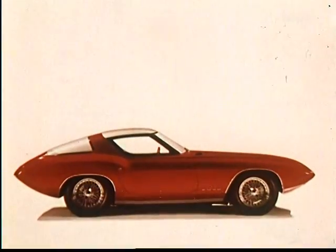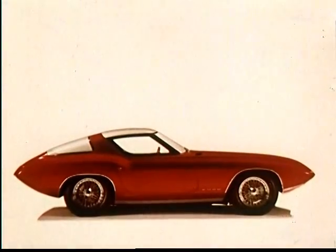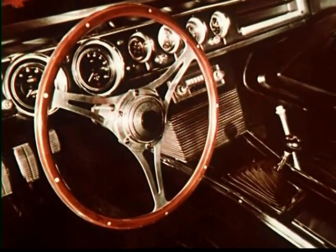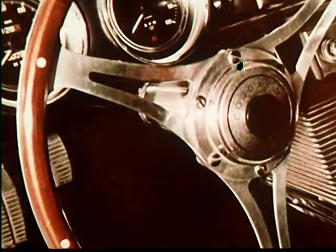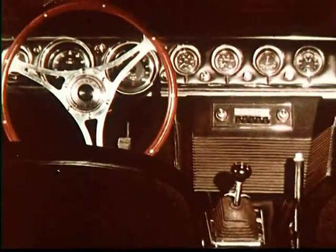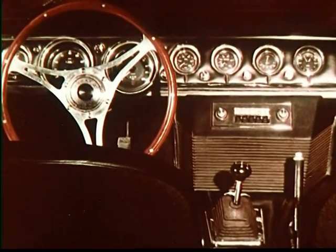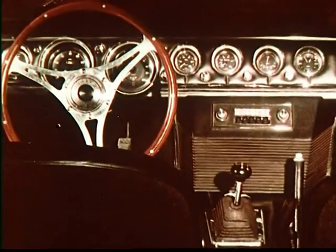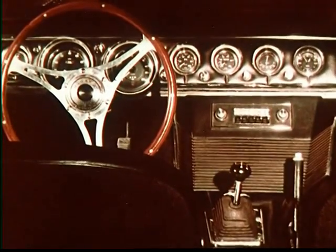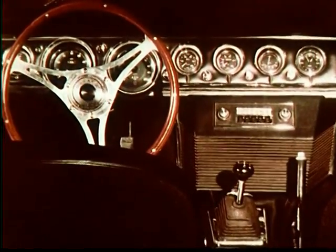This is Cougar 2, another practical dream car. It's a 2-passenger GT or Gran Turismo. Function is the keynote of the interior design. The leather seats adjust individually. Instrumentation is complete and clearly legible. Controls are located for optimum convenience, and the carpeting enhances soundproofing as much as appearance.